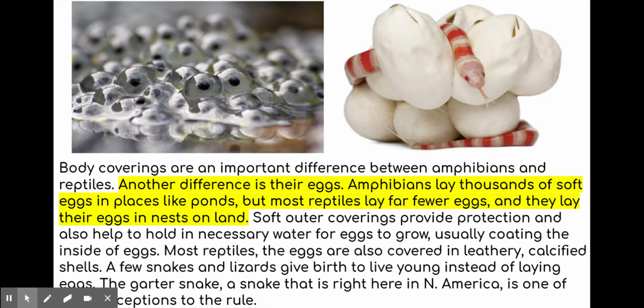Body coverings are an important difference between amphibians and reptiles. Another difference is their eggs. Amphibians lay thousands of soft eggs in places like ponds, but most reptiles lay far fewer eggs, and they lay their eggs in nests on land. Soft outer coverings provide protection and also help to hold in necessary water for eggs to grow, usually coating the inside of the eggs. Most reptile eggs are also covered in leathery, calcified shells. A few snakes and lizards give birth to live young instead of laying eggs. The garter snake, a snake that is right here in North America, is one of the few exceptions to the rule.